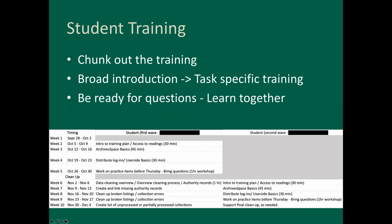For student training, I did chunk them out a bit more. So rather than 6 weeks, it was 10 weeks, and we took extra time when we needed to. We took 2 weeks to learn about fixing collection errors and doing cleanup, where we only had 1 week for cleanup for the other side. But because the students handled a lot of the technical cleanup, small issues that arose because of the differences between the way that Archon and ArchivesSpace ran, we spent more time on that with them.